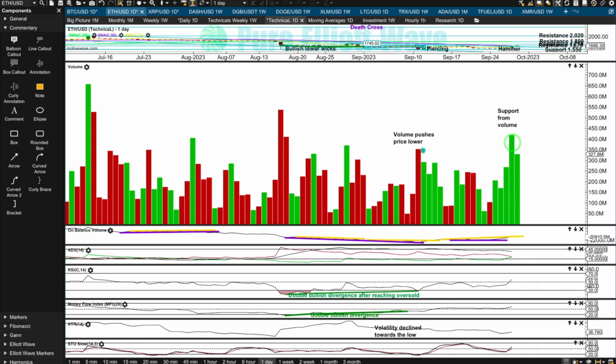This volume is stronger than all of these sessions right back to about the 16th of August, that strong downward movement. So this is the strongest volume we see up off the low. This is really good strength off that low. This is very bullish for Ethereum.